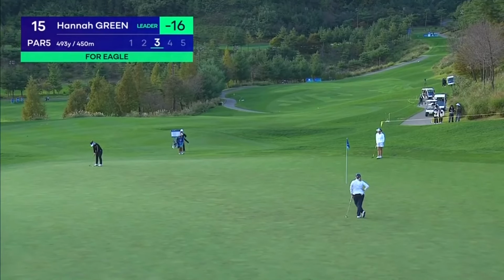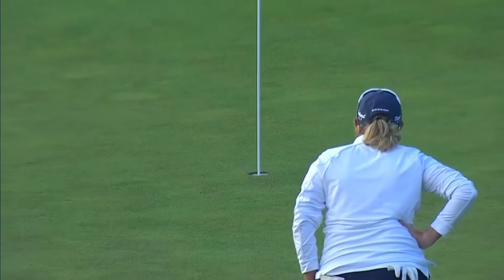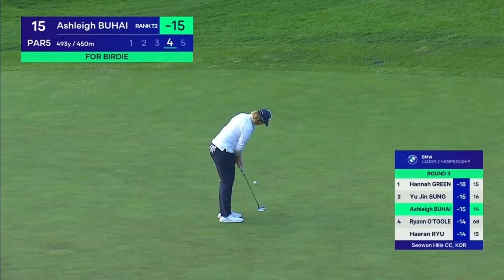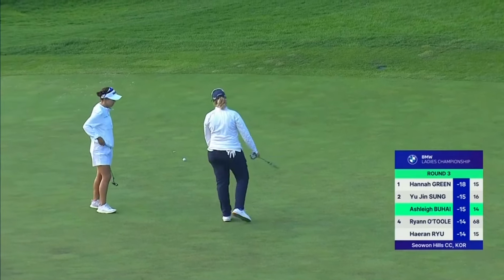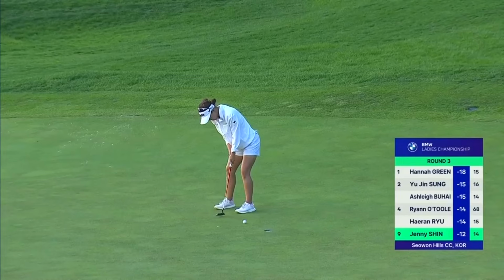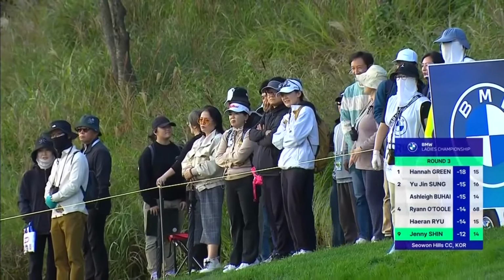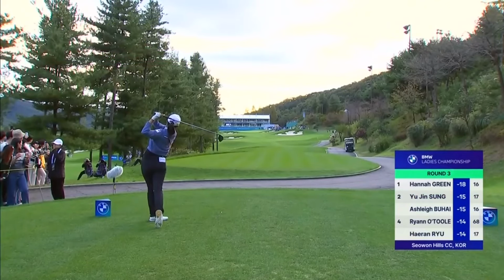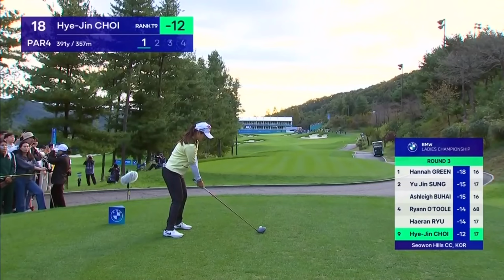Well, long way away, but it would give her a three-shot lead if this was to somehow drop. Hannah Green, it has gone in for an eagle at 15. Snap left. Oh, that's a very poor three-putt from Jenny Shin. Disappointing. Bunkers left and right on 18. Perfect. Safely down there. Eight under the card for her.